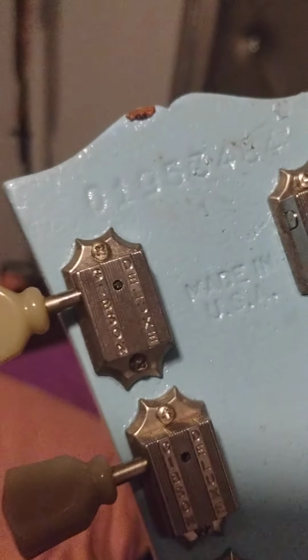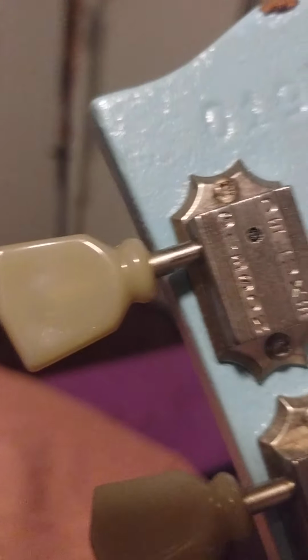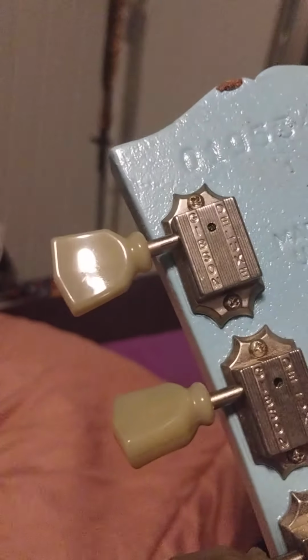Judging by this, 01953434 is the serial number, so that makes it a 2003. So it's an '03. And honestly, not Gibson's best time.